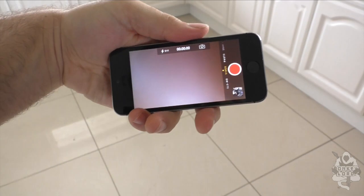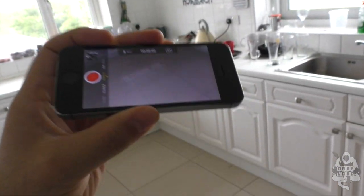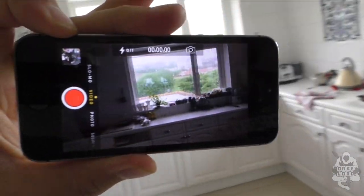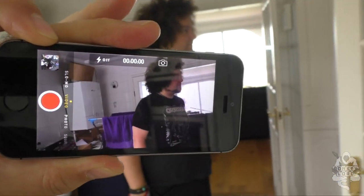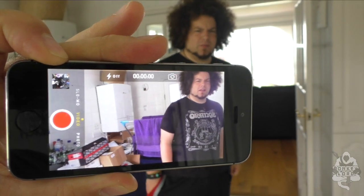So this is an iPhone. Now iPhones are really, really great, especially this one. Look, you can see how good the quality is. Oh, that's really weird. That's like Inception. Look, it's Rabia. What do you call that? Never mind. I'm putting you inside yourself.